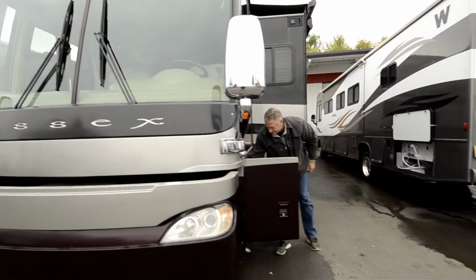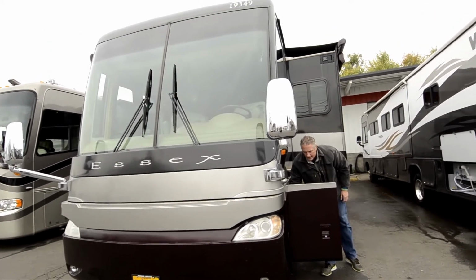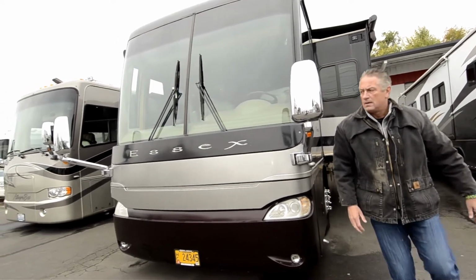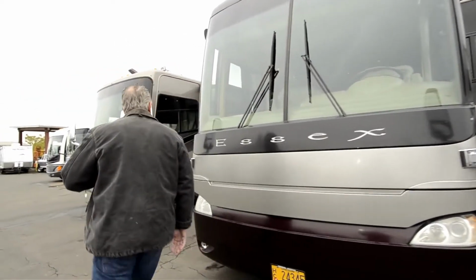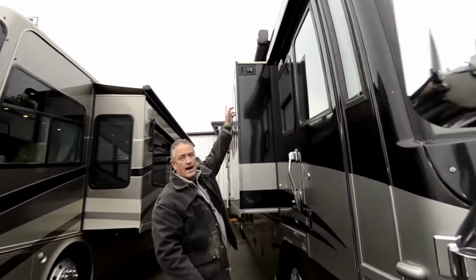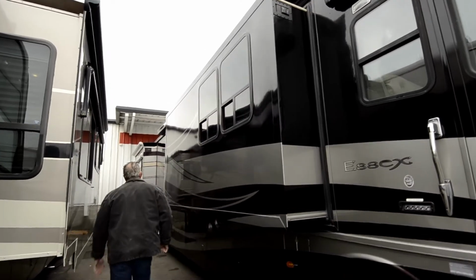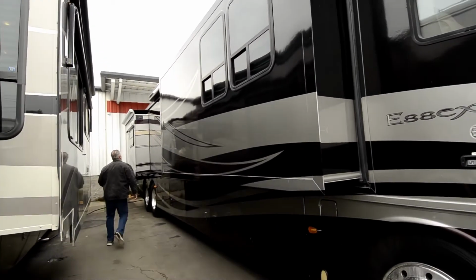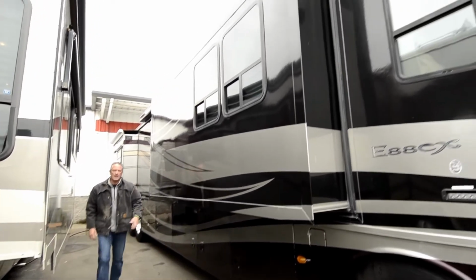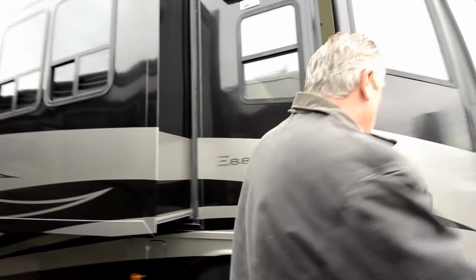All right. So now we're going to go to the inside of the coach where it's much warmer. Box awning up on top as well that comes out over this slide area, comes all the way down to right here. So it's a real nice size awning. It'll give you a lot of UV protection, sunlight protection, whatever, rain, snow.